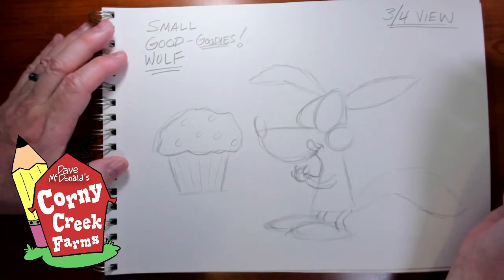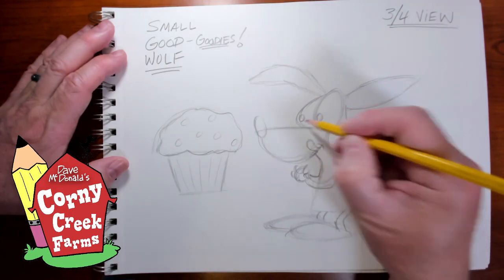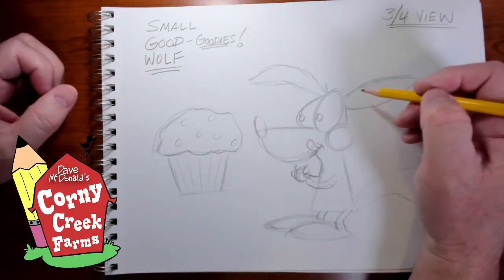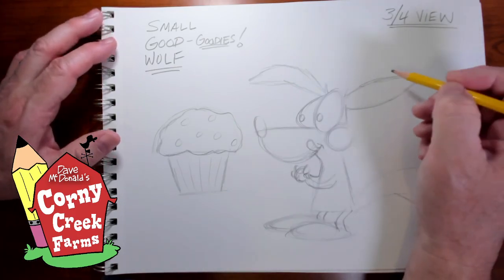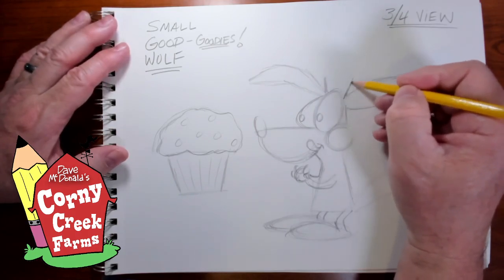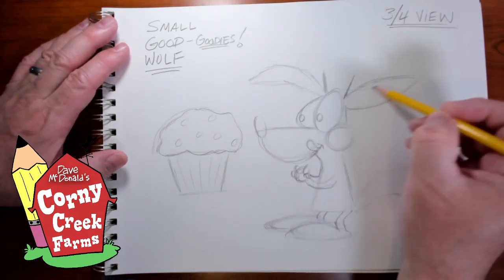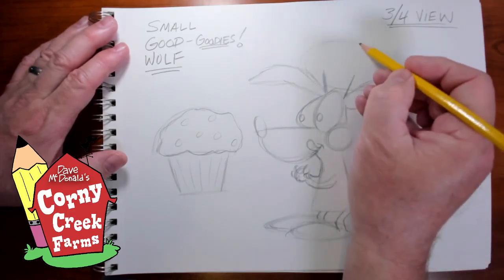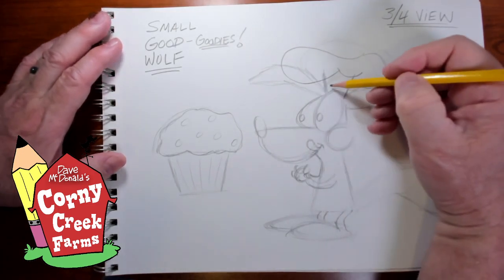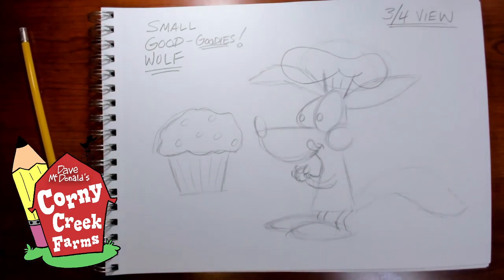Okay, let's see, we can put our pupils in. Big pupils. Oh, let's do this. Today, for some reason, now it doesn't matter what day you're watching this, but the day that I'm drawing this, today is National Hat Day. So we're gonna give him a hat for that reason alone. It's gonna be a chef's hat, so it comes up like this, 2 straight lines. And then remember, those chef's hats basically look like a mushroom, kind of like that. Funny little hat. All right, there's our small good wolf.